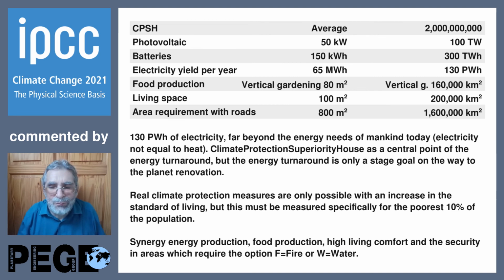Real climate protection is only possible when the living standard of the people will rise, and we will have to measure the living standard at the poorest 10% of humanity. Here we have to show how the living standard improves. And this will be possible because of all the synergy effects of this system.